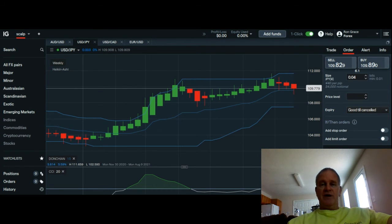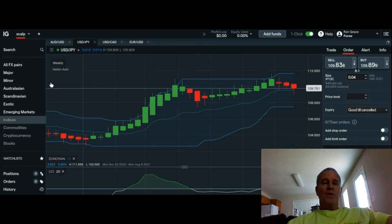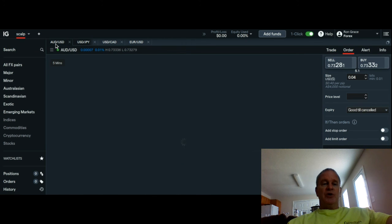I've kind of got a saying: it's better not to make a trade than make a trade that turns out to be bad. And I've seen somebody else make a comment that was very good. It costs nothing to wait for the perfect setup. Very good, sound advice. And let's look at the last one here, the Australian US dollar.